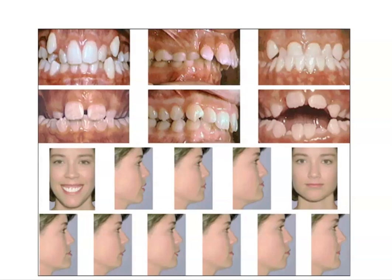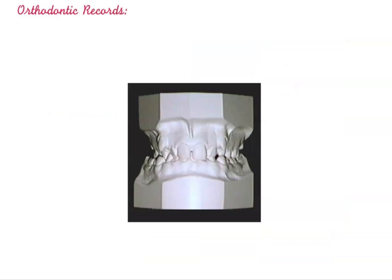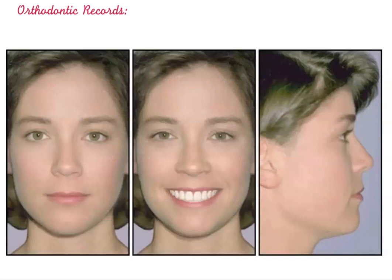Today, the doctor will do a thorough examination and determine the nature of your orthodontic problem. If treatment is indicated at this time, orthodontic records will be needed to more accurately plan your treatment. Orthodontic records consist of models of your teeth, which allow the doctor to study the situation more thoroughly and make accurate measurements, photographs of your teeth, and face.